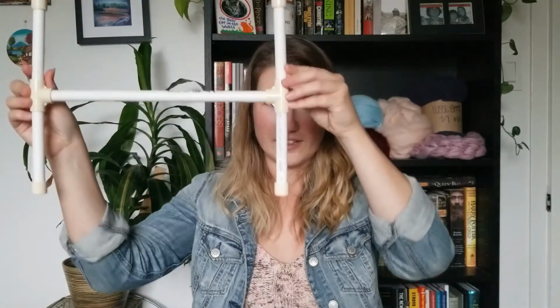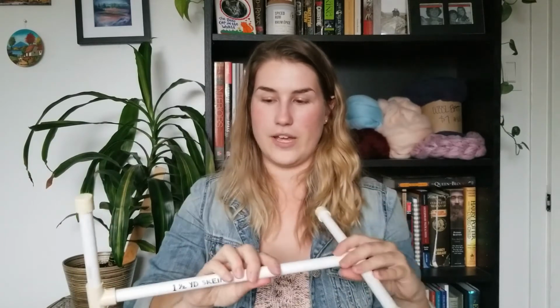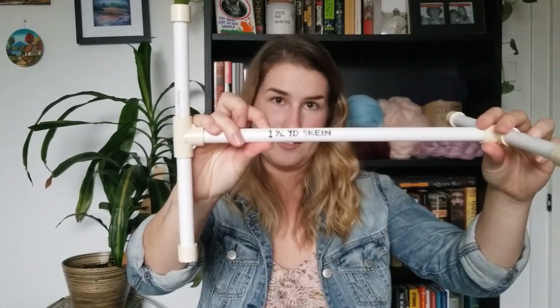I found a design online for how to create your own nitty noddy, which is like this. This is a nitty noddy; you have one bar going this way and one bar going the other way. When my yarn is done being spun, I wind it on my nitty noddy, and this gives the length. I have it written down so I remember it's a 1.5 yard skein. Once I have a full loop around this, that's 1.5 yards, so I can count how many strands I have, and that's the yardage for a skein of yarn. It's helpful to keep track of.